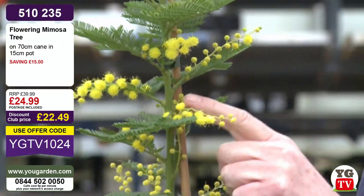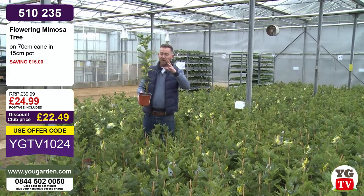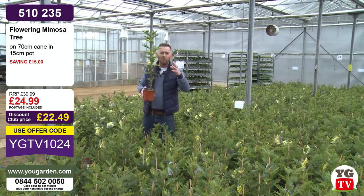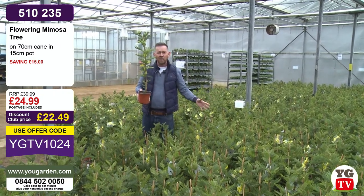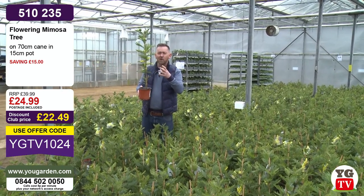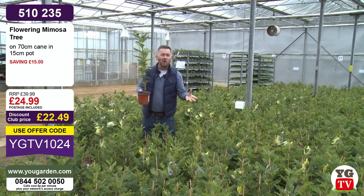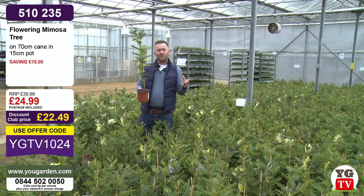And as this grows, and these can grow really quite quickly, so even in a year they can grow 2 or 3 feet high, you're going to get more and more of these gorgeous flowers. So this will be a carpet of yellow in your garden. And I've got a bit of a cold, but I can still smell a really gorgeous fragrance with these as well. Now, they are evergreen, so this wonderful foliage that you're seeing, a little bit fern-like, you get that all year round.